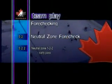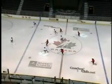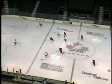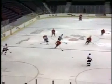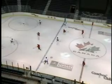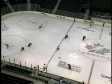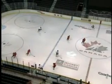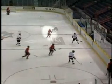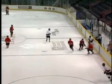Neutral zone 1-2-2, early pass. If the offensive defenseman makes an early D-to-D pass to avoid the forecheck, F1 should play inside out on the pass receiver. Taking this inside out route limits the offensive defenseman's opportunity to play the puck back D-to-D. F2 and F3 slide with the puck movement, taking away the boards and the middle. D1 takes away the strong side, while D2 eliminates the middle and far side options.